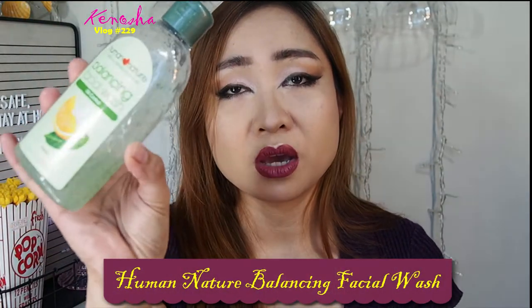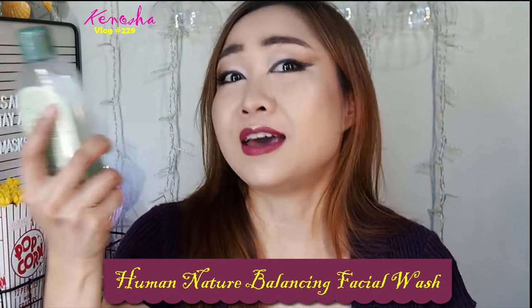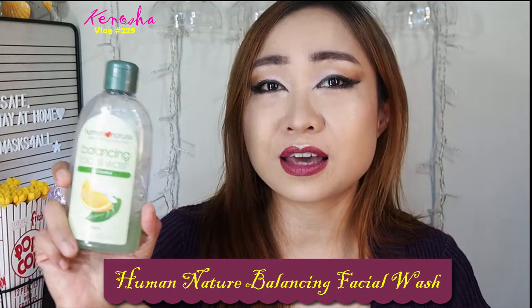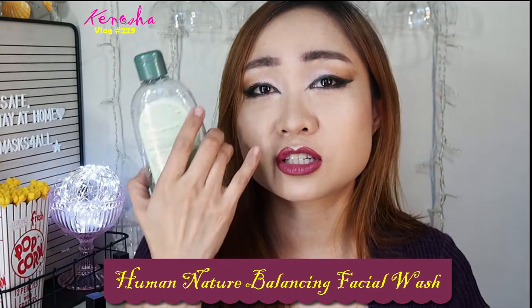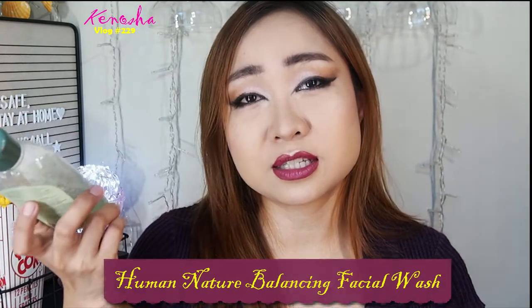So I'm just going to say I've been using this more, the Balancing Facial Wash from Human Nature. This takes off makeup like heck. I don't know what it does. The formulation is perfect. It just strips off makeup. And the only problem, of course, since this is a scrub, is that I cannot go around my eyes.